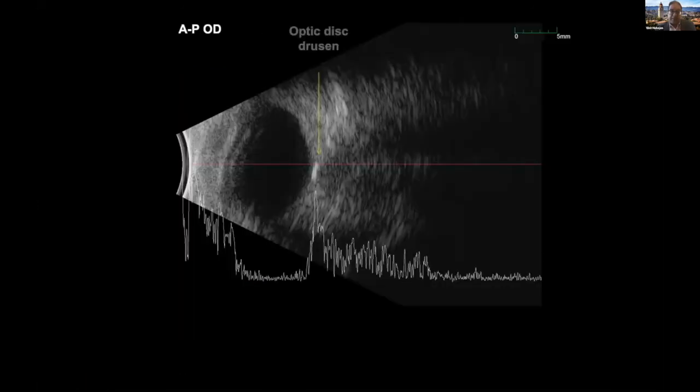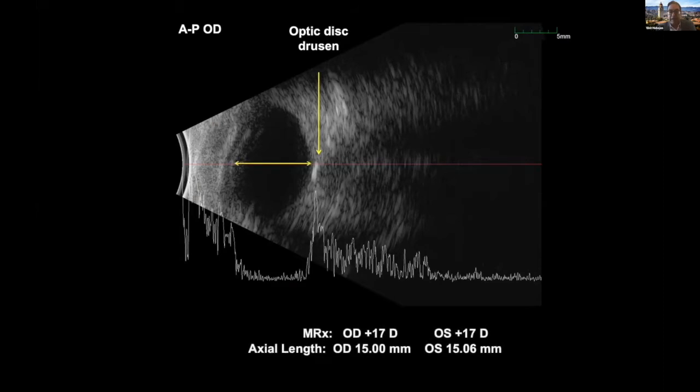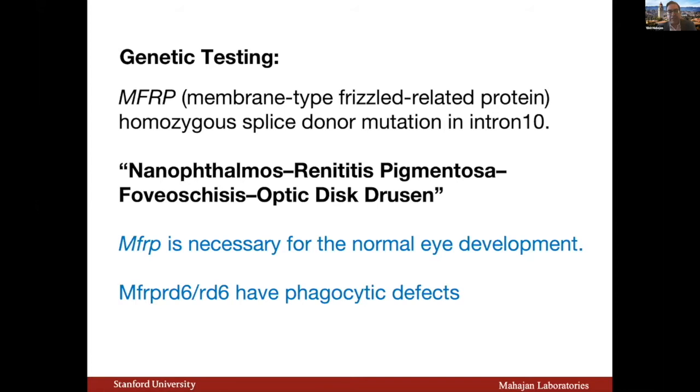In this case, we got a B scan, and you can see a hyper-reflective spot indicating the optic disc drusen, and the axial length of the eye is quite short. The patient underwent genetic testing and had mutations in MFRP, or membrane type frizzled related protein. And as Stefan mentioned, the actual name for this condition is nanophthalmos, RP, foveoschisis and optic disc drusen. So by definition, these patients have optic disc drusen. We know MFRP is important for eye development. It has some importance in phagocytosis. And I'm going to transition now to the second part.